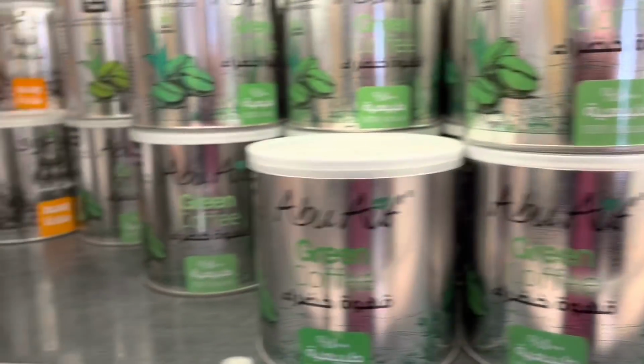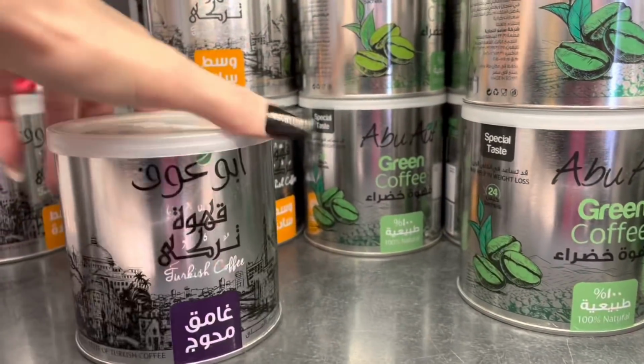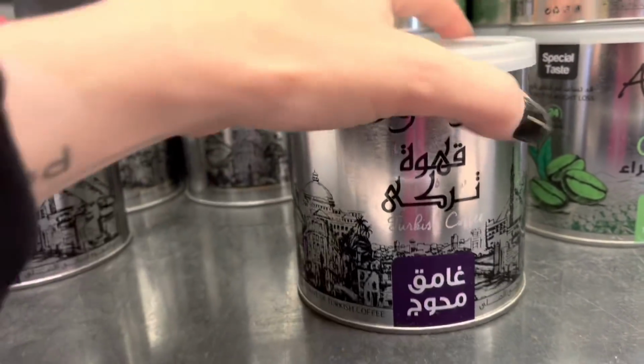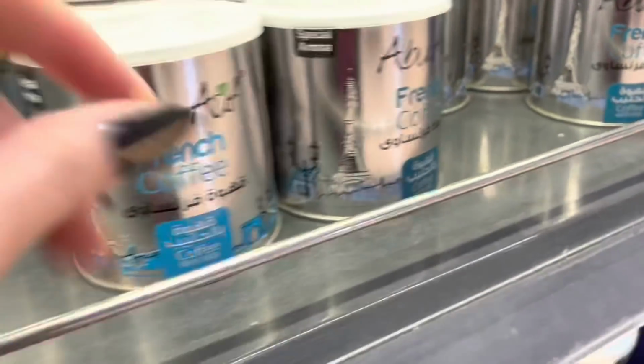So these are their coffees, lots of different flavours. French coffee.